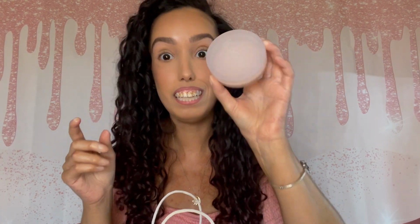To set my concealer, the Bare Minerals Translucent Mineral Veil. For concealer, I'm wearing the Dose of Colors concealer in the shade 11 Light Medium. To set my overall face, I have the Kosas Feathery Cloud Setting Powder in the shade Feathery, which looks like these.